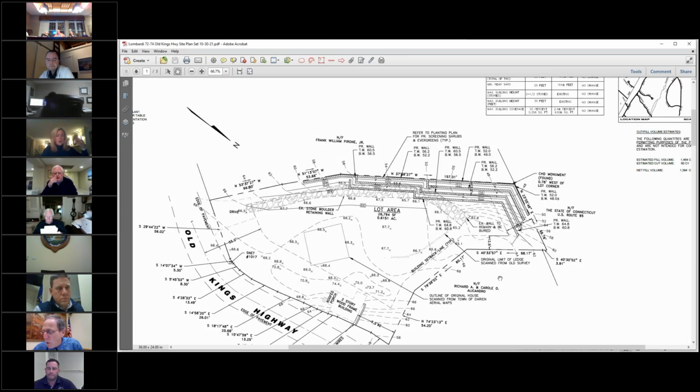Yeah, Rob, I do have a question. You're going to be out there for 4 months lowering the grade of this property, and then taking the rocks as you lower the grade, saving the rocks on site, and then building walls with these rocks? We're raising the grade in this corner.